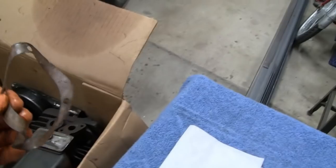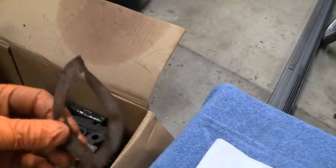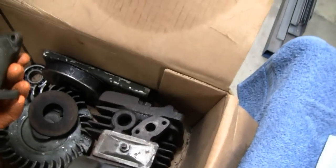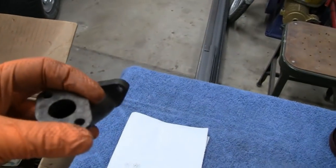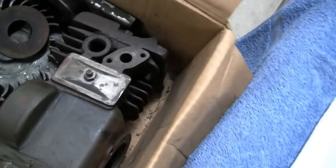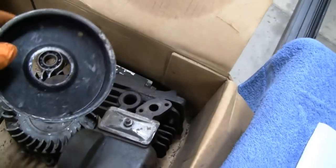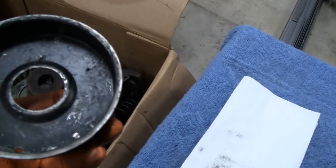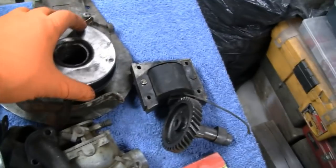Here's a side plate gasket. Looks like it actually could be reused if you flatten that out. Alright. This here is also your intake manifold for the carburetor. This here covers your points, and wow, this is steel. On most engines, they're aluminum. But like I say, the military engines were always built extra heavy.